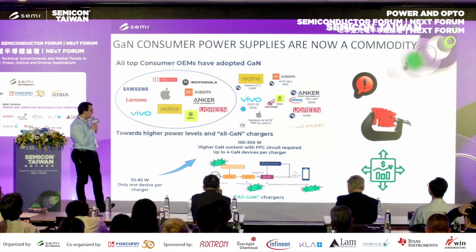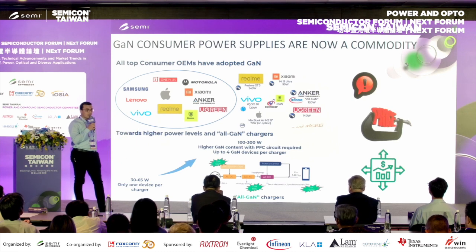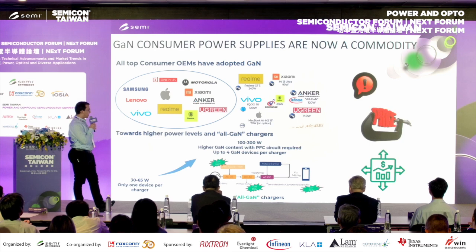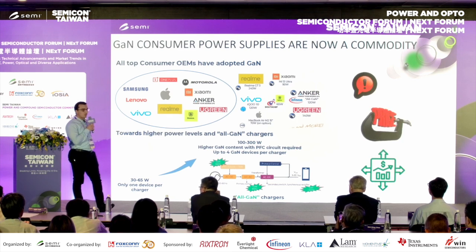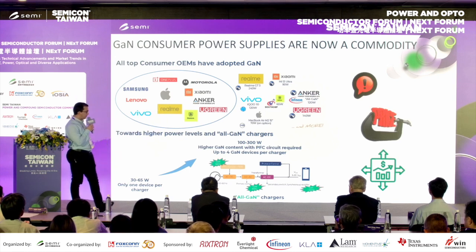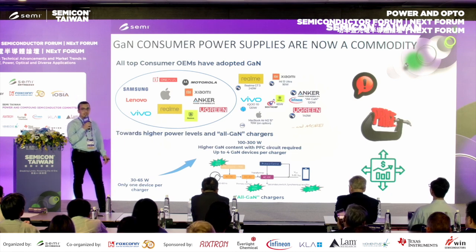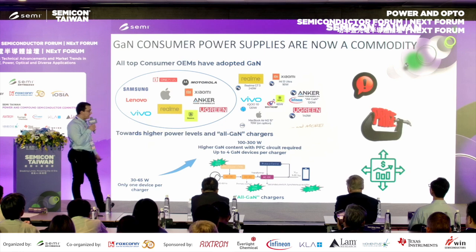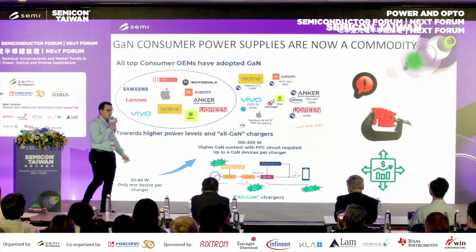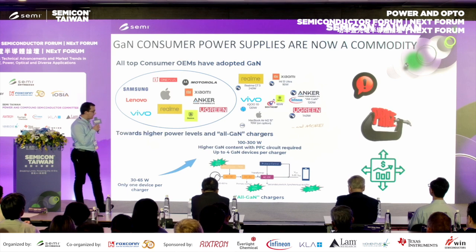For example, we see increasing adoption in high power supplies. Now we speak about more than 100 watt, up to 300 watt consumer fast chargers, which is huge. Chargers enabling 0 to 100% charging in less than 10 minutes. That's really pushing toward more adoption of GaN, of course. Another trend is the all-GaN charger. Here we speak about a consumer charger made only with GaN devices, which is not the case now, but it gives the potential of using up to 4 devices per charger if we take into account the 650 volt and less than 200 volt devices in the second stage.